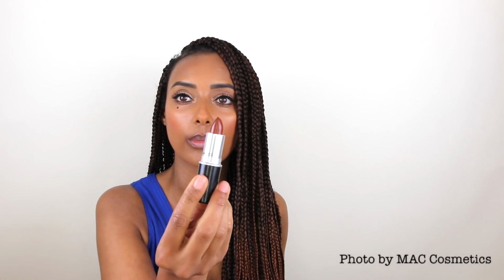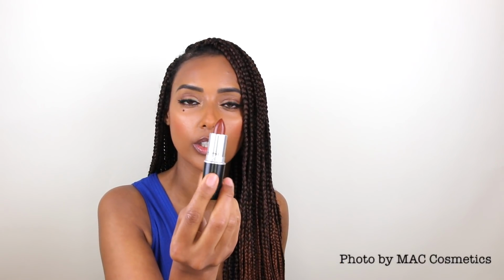So this one is called Photo. It's a brownish chocolatey color. It looks so good. This is a nice, beautiful, dark, rich, chocolatey brown. It has a lot of warmth to it as well. I feel like it has a golden yellow undertone to this brown, which I love.